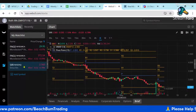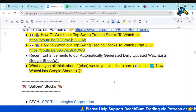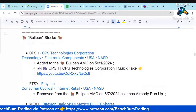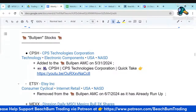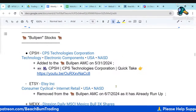Again, we looked at SIRI. So next, we'll look at our bullpen stocks. If you're new to our BeachBum trading community, the concept of bullpen stocks are ones that don't quite meet our criteria for our top swing trading stocks to watch list, but I've identified that they may in the near future. So we put them in the bullpen, revisit them periodically. If their setup improves, then we put them in the game, move them up to our top swing trading stocks to watch list. I'll quickly go over the updates to our bullpen stocks.